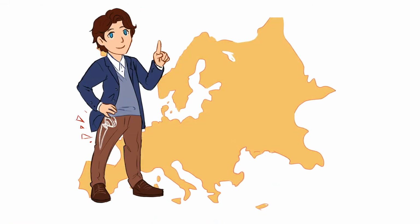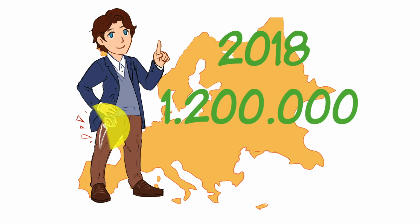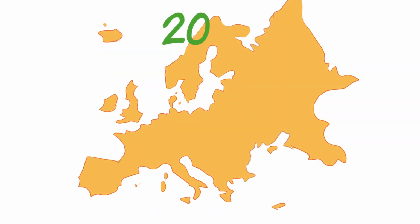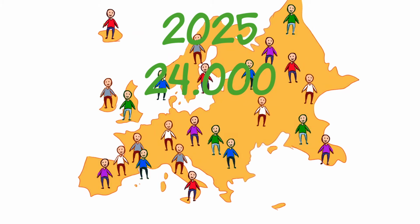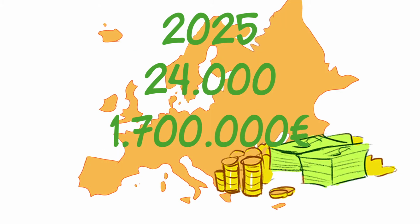For instance, in Europe, 1,200,000 hip prostheses were implanted in 2018. It has been estimated that in 2025, the number of prostheses will increase to 1,700,000. This means that 24,000 patients will be affected by infection with a total health cost of €1,700 million.